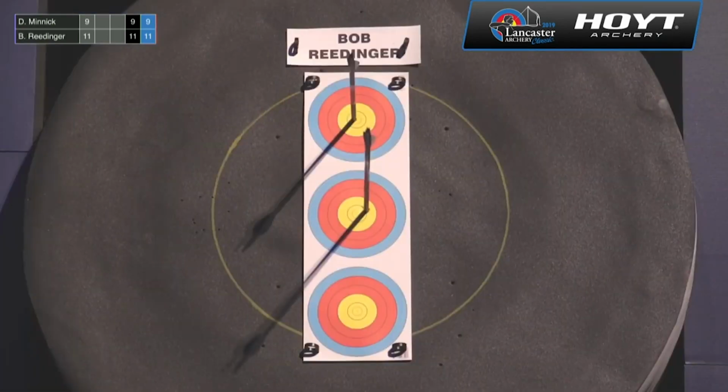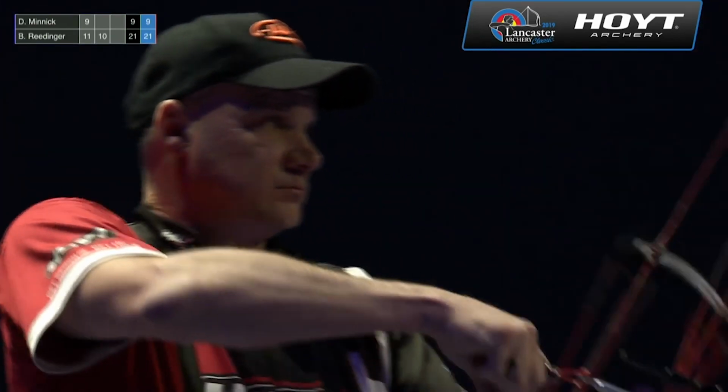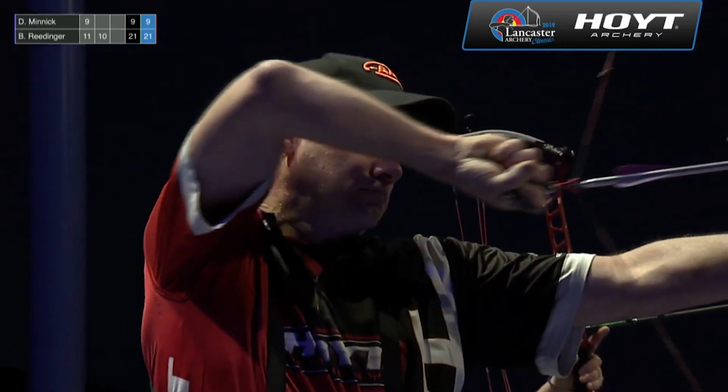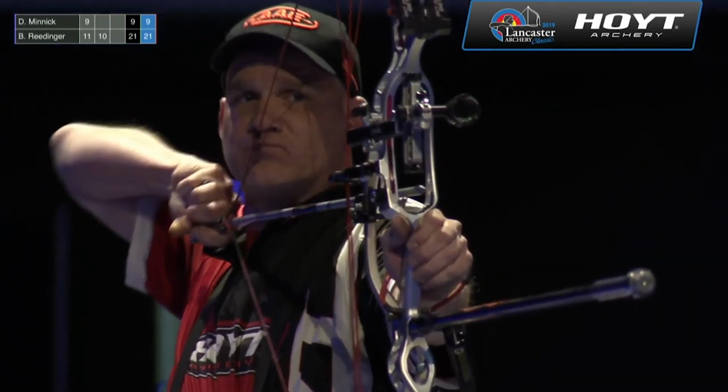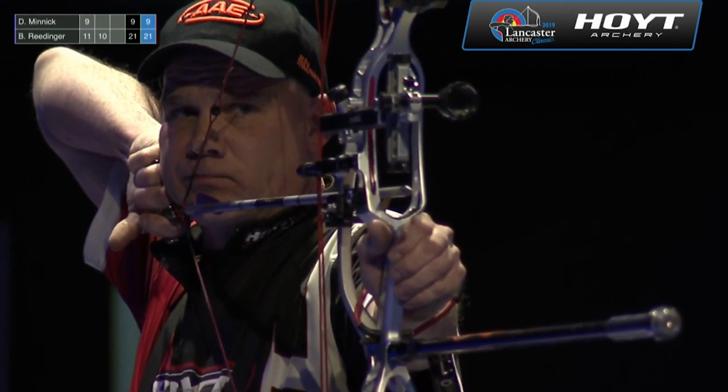He's only got 2 points. So that's one of the problems with the fat shafts on the blade rest: they tend to fall off. What I'd rather see him do is come to full draw and lift the arrow on with his finger if it falls off, rather than fight it. But maybe that's not comfortable for him.